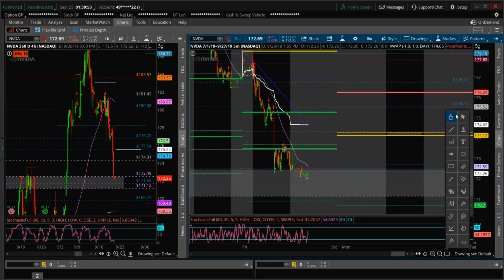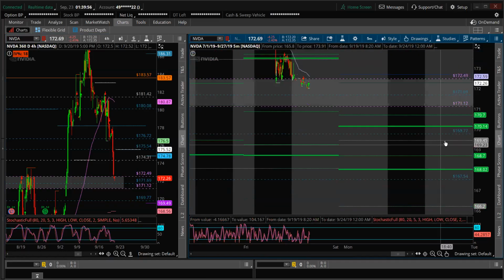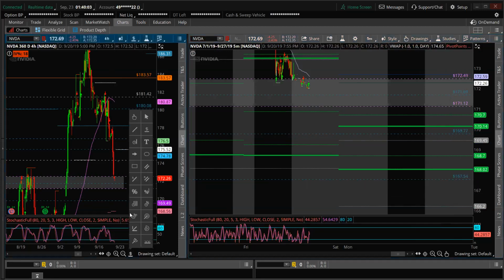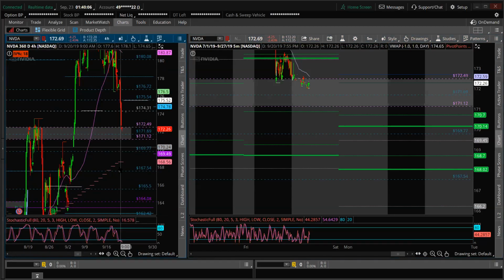Below it, if we break that, we're going to have the 169.45, 169.77, and then the 167.54, which is going to be inside that zone, the 50 moving average zone with the pivot. So it's only 5 more. So YUMA.